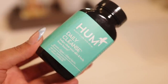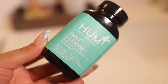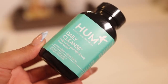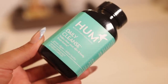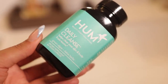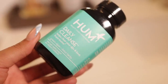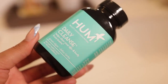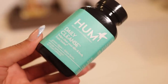I mean, I just showed y'all all the topicals that I use, but it's nothing like something that is going to help from within, because you just never know what's really breaking you out for real. It could be something you're eating or what, but this helps detox your skin. And girl, when I tell you this has changed my skin, it has literally changed my skin, and I'm so happy I came across these, and I'm here to put you on. You need to grab these, add them to your routine. So easy. So yeah, make sure you pick these up because these vitamins are it, okay?